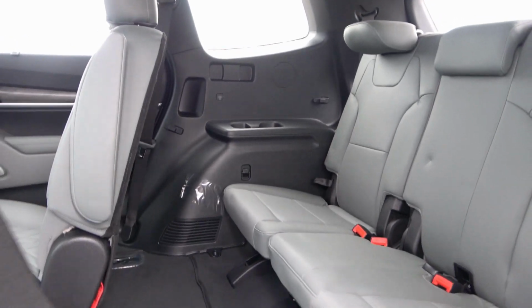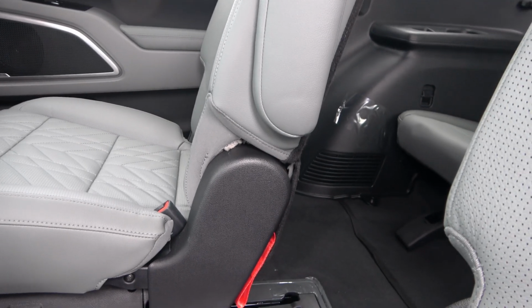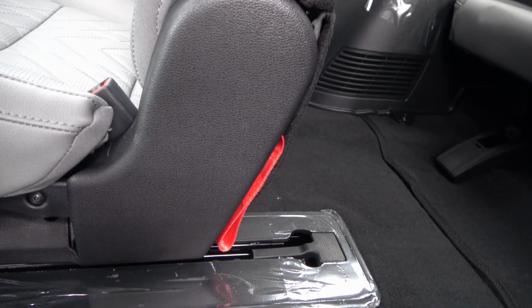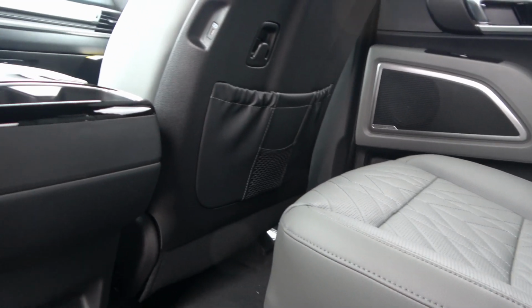Now let's move to the second row seat. Let's see what else we have. See, this seat can actually be moved back probably another 4 inches. So it will be tight with the seat all the way back, but without it, it's pretty cool.